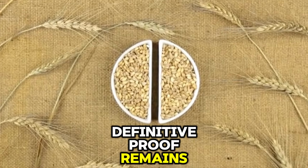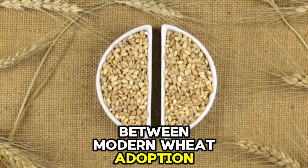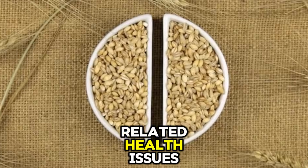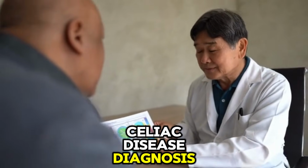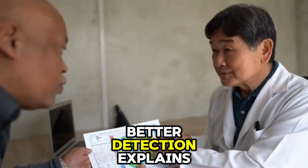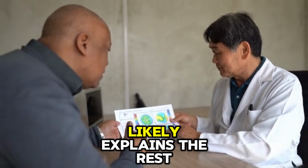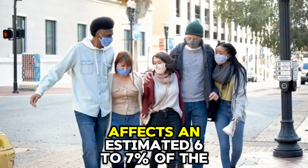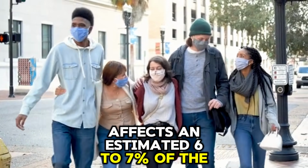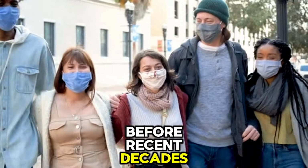Definitive proof remains elusive. But correlation exists between modern wheat adoption and rising rates of gluten-related health issues. Celiac disease diagnosis rates increased fourfold since the 1950s. Better detection explains part of this increase. Actual incidence increase likely explains the rest. Non-celiac gluten sensitivity affects an estimated 6 to 7% of the population, a condition barely recognized before recent decades.